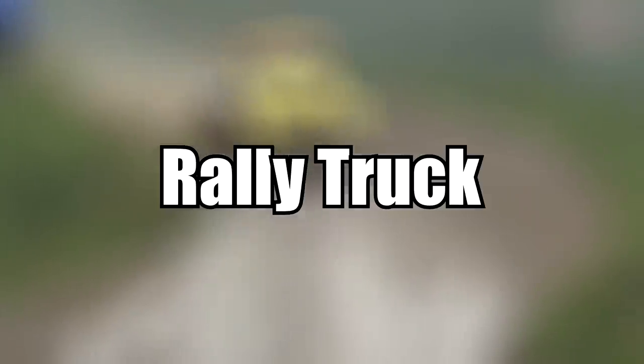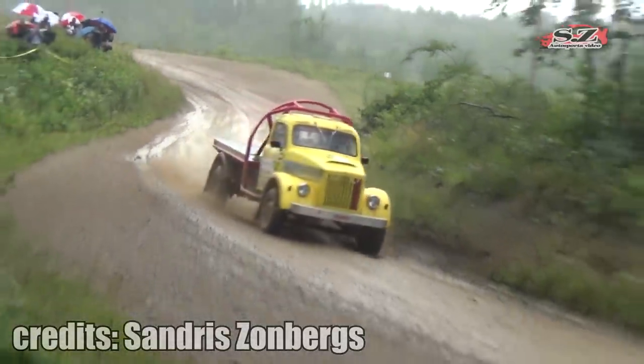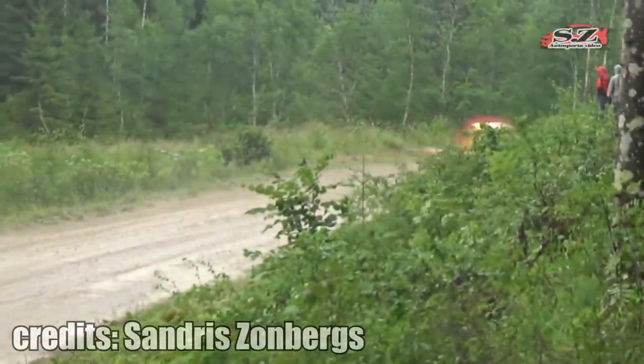Have you ever seen a rally truck? These are Soviet gas trucks modified to compete in the National Estonian Rally Championship. Their top speed is around 160 km per hour.